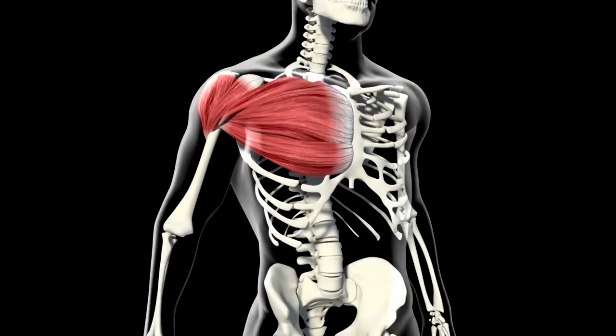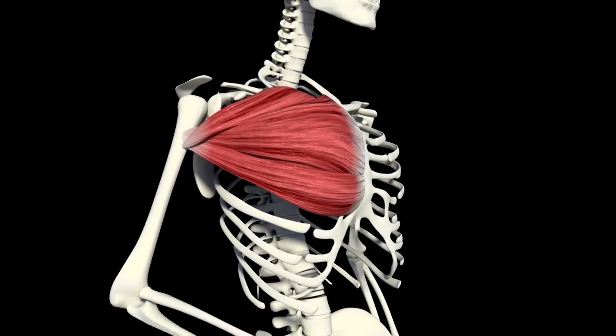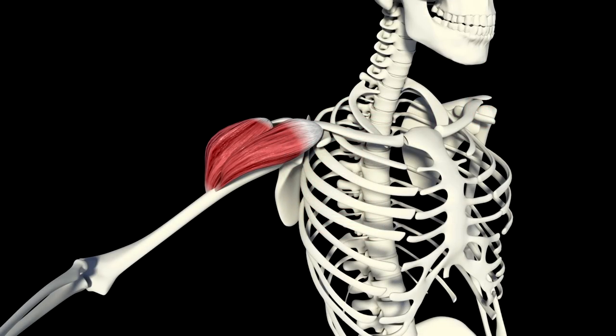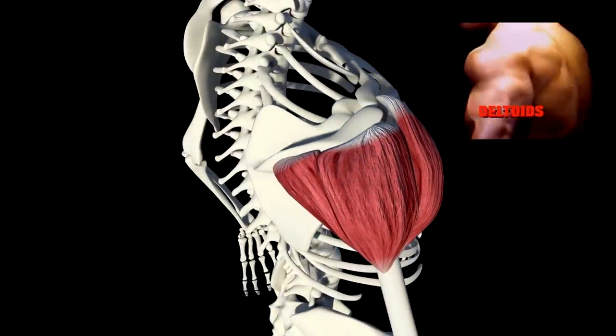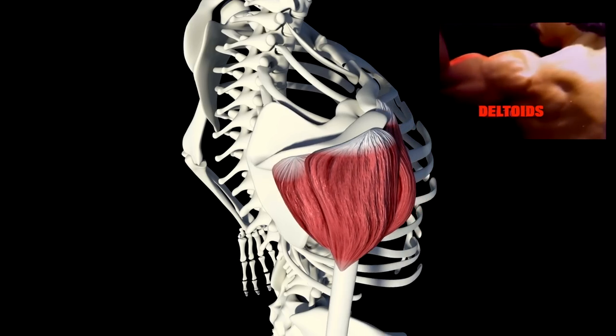Next in descending order of size are the pectoral muscles of the chest. There are actually two major muscle masses associated with this one muscle group, pectoralis major and pectoralis minor. The next muscle group down with respect to overall size are the front, side, and rear portions of the shoulder area. The three major muscles, or deltoid heads, which allow freedom of movement in all directions, are the anterior deltoid, the lateral deltoid, and the posterior deltoid.